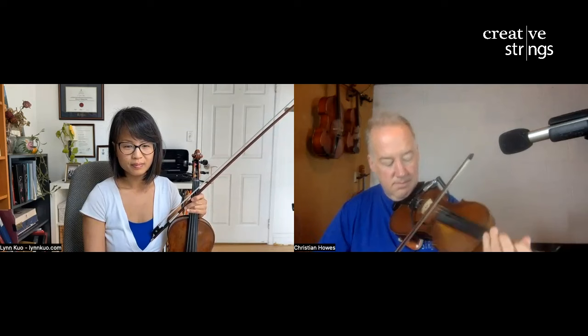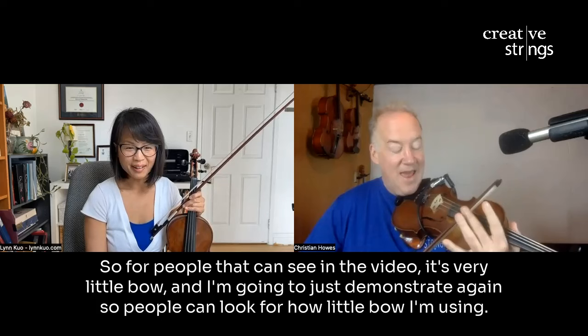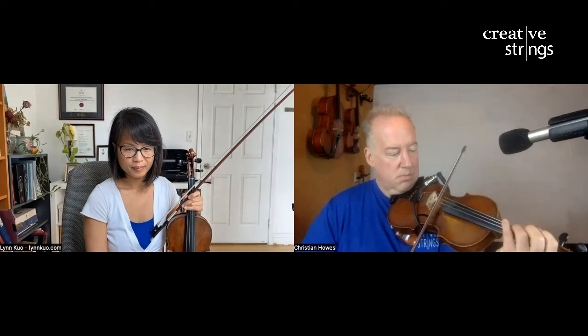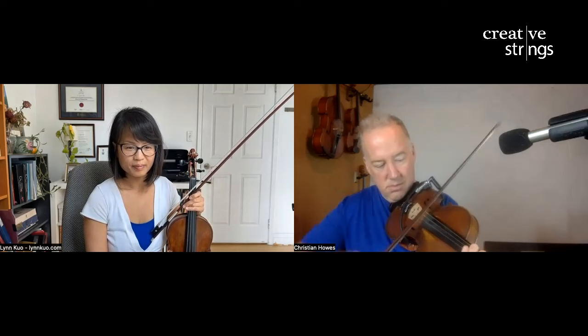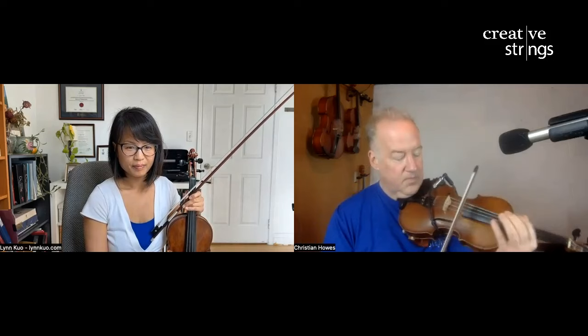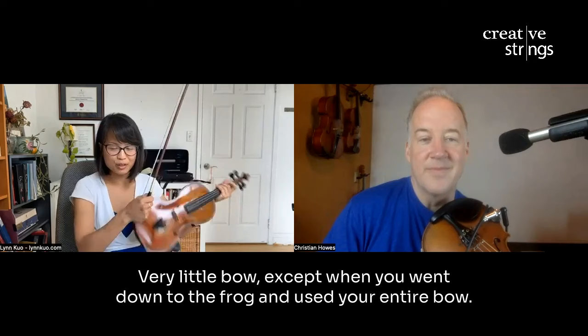So for people that can see in the video, it's very little bow. And I'm going to just demonstrate again so people can look for how little bow I'm using. Very little bow, except when you went down to the frog and used your entire bow. So that's when you actually need to be able to control your whole entire bow with long tones.